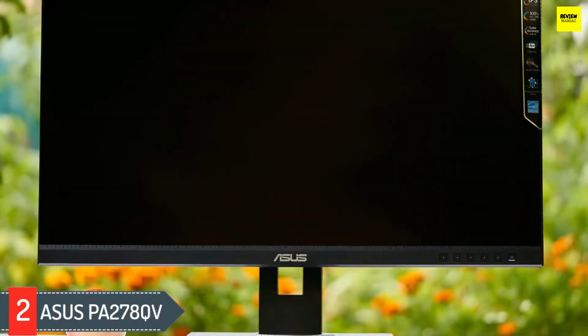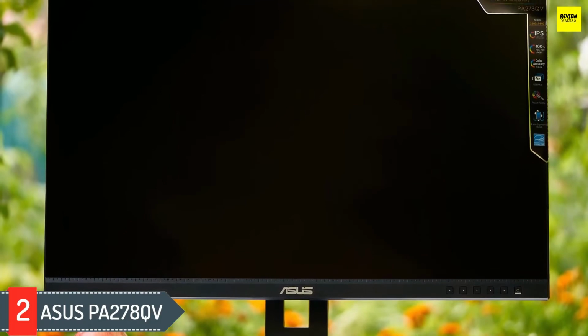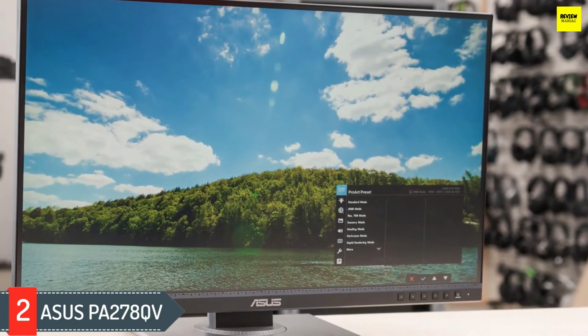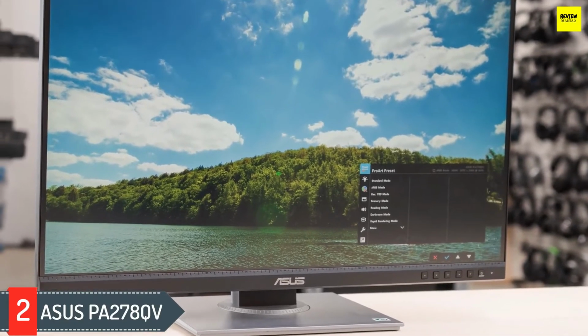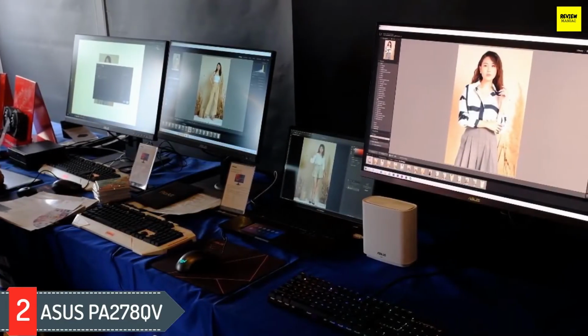Number 2. Asus PA278QV. The Asus ProArt PA278QV is a color-accurate IPS monitor that falls under a $300 price segment. It focuses on delivering optimum color accuracy with a ton of nifty features that help graphic designers, photo editors, and video editors to represent their work with the utmost quality. It does perform excellently at color-accurate tasks, but does it suffice for other everyday requirements?